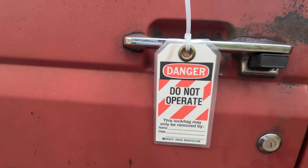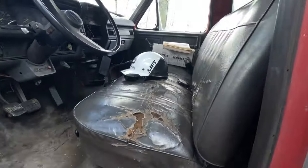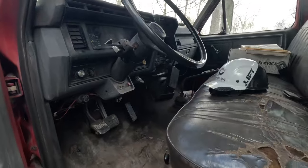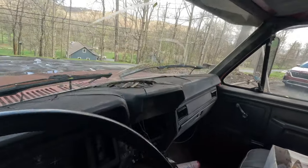It's only sat for 2 years since it was run last, according to its log. The inspection sticker was 2017. As far as I know, it was sitting in the weeds somewhere on a strip mine.